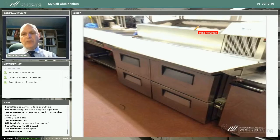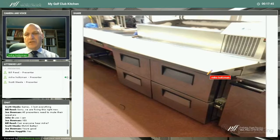Again, this is better. These are pizza prep tables. We highly recommend them. This is specifically the one from True, but the problem with the one from True is that the cutting board still hangs over the edge, even over the drawers.